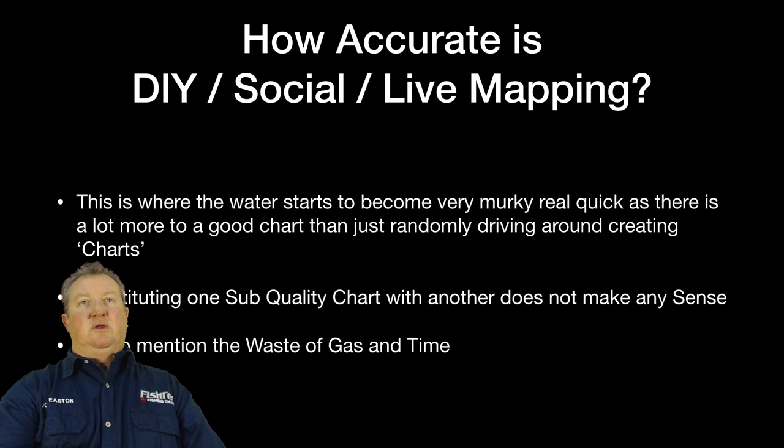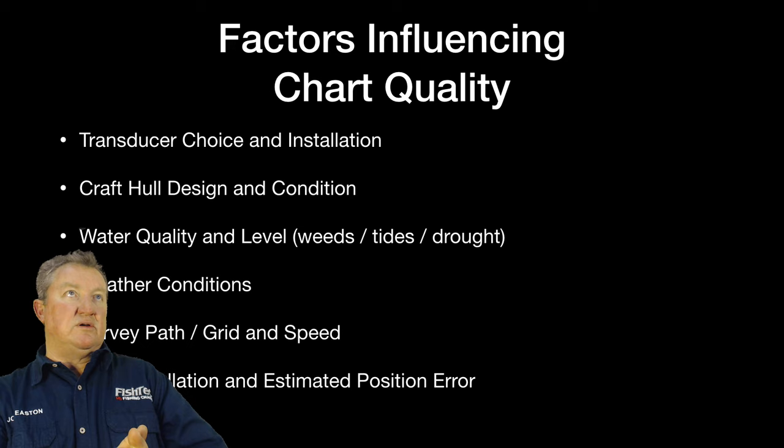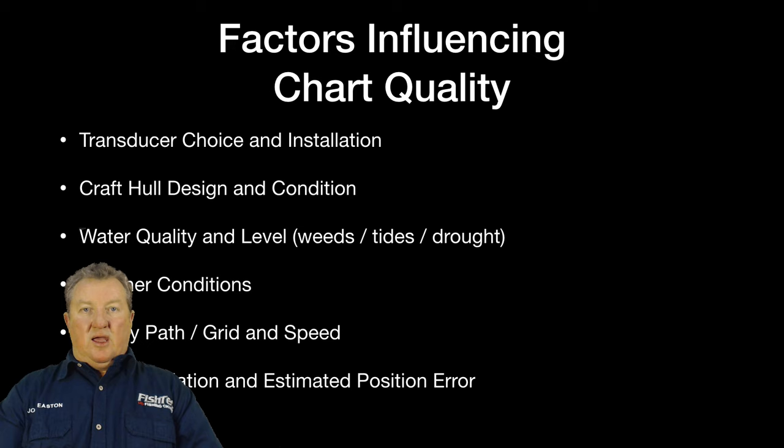Okay, what are the factors that are influencing chart quality? Any messages here? Let me just have a look. No, we're good. And we're halfway through. We're good to go. I'm a little bit behind on my sheets, but we're good to go.